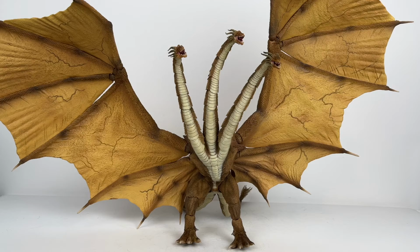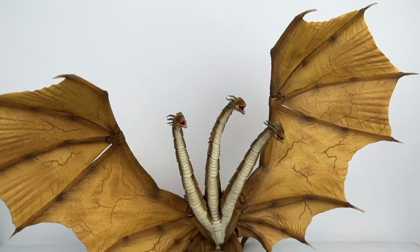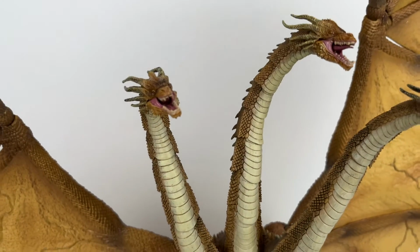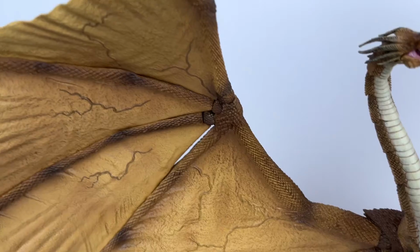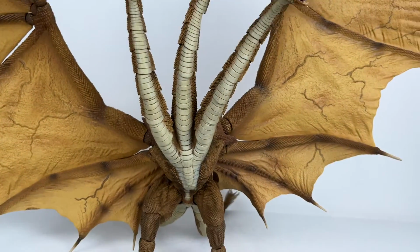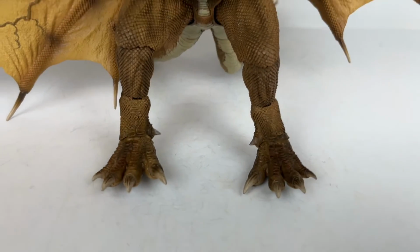And guys, taking the gold, of course, again, is HIYA Toys, this time with their King Ghidorah from King of the Monsters. Just a phenomenal figure from start to finish. Amazing sculpt on these heads, perfectly done. Love what they did here. The wings are phenomenal, huge and gorgeous and posable. And he can stand by himself. Just great detail, great paint.